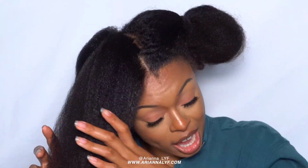So for me and color, it looks pretty. I was happy with how it made my curls look highlighted and popping and stuff like that. But I personally couldn't keep up with the demand of trying to moisturize bleached, low porosity type 4 natural hair. That just seems like a struggle.